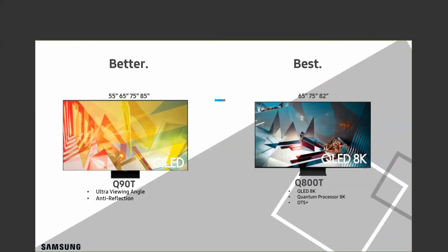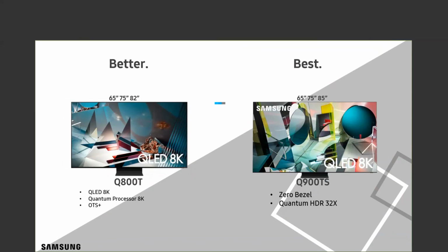As we step from the 90 to the 800, of course, we're going to get 8K technology, so better resolution. It does step to the better processor, so 8K processor, which gets better because it does machine learning and deep learning, and then object tracking sound plus. So it gains those left and right speakers on the TV itself. Stepping from the 800 to the 900, you get that infinity bezel, so that zero bezel to it. And then you have a better version of HDR, so it gets a little bit brighter on the image quality.